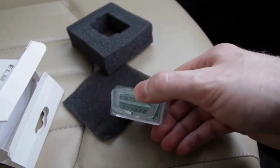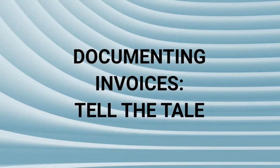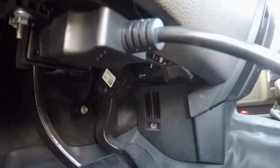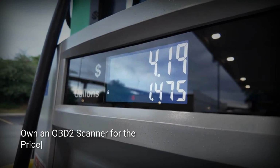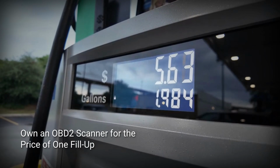Hack number 1. Own a $30 OBD2 scanner and never pay for diagnostics again. This is the single best investment any car owner can make, and almost nobody does it. For less than the cost of a tank of gas, you can eliminate diagnostic fees forever.